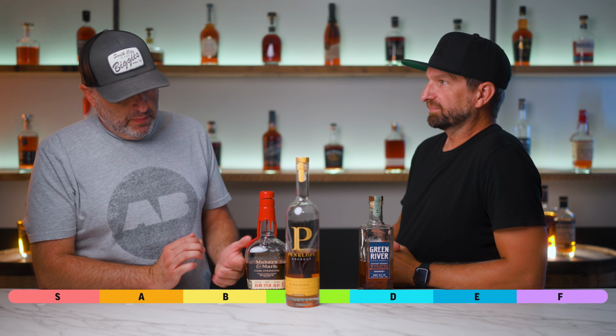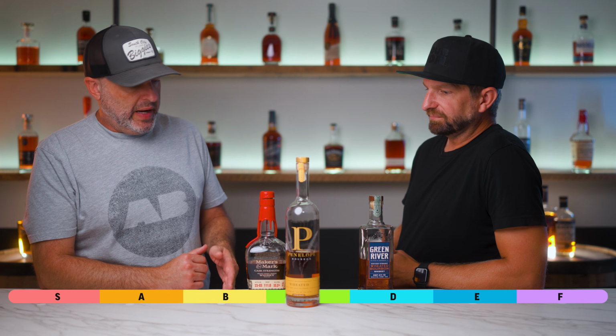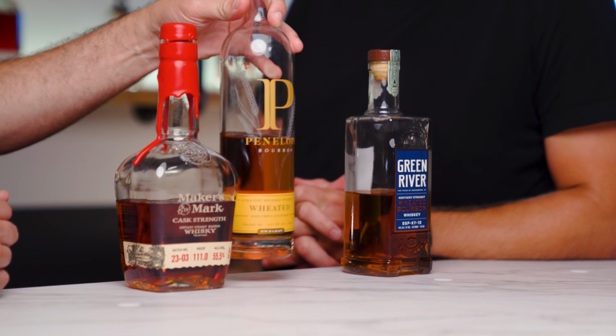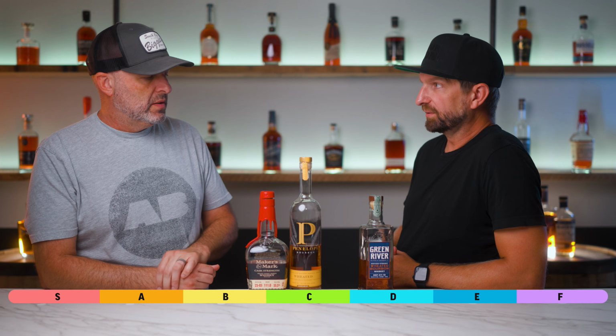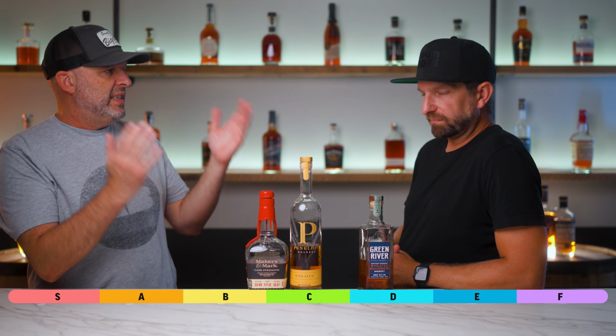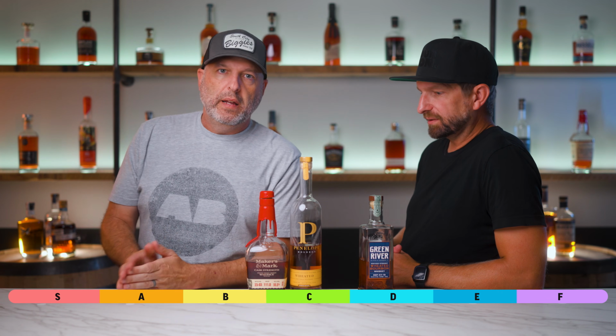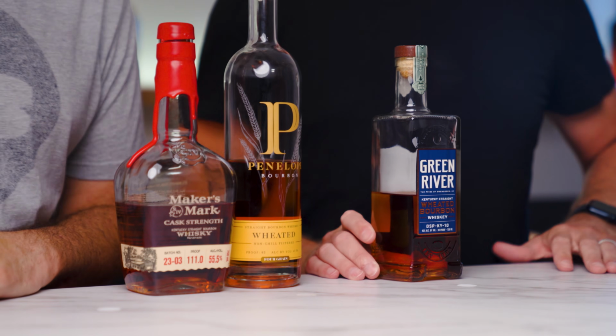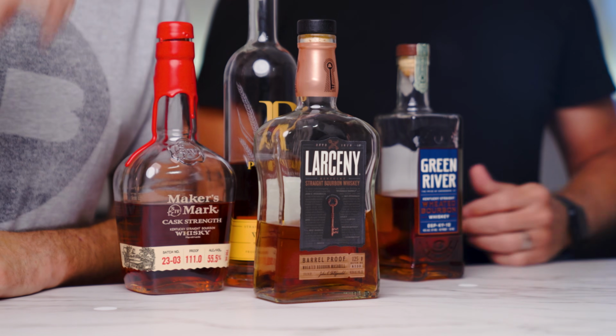Okay, so since I'm kind of in the B minus range and you're over here closer to Green River, why don't we just kind of go right below Maker's? Just right below Maker's, kind of right in the middle, C. Look at that. We can compromise. Sound good? I like that. Average it out. I like it. Okay. Yeah, it's good. Next bottle up, we got the Larceny Barrel Proof.